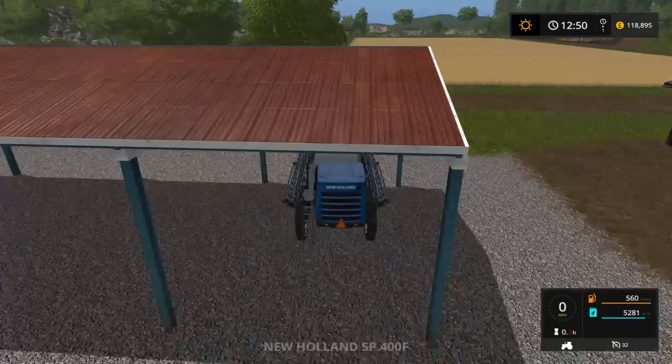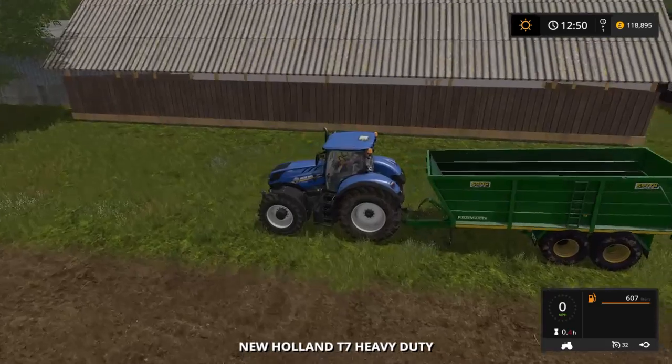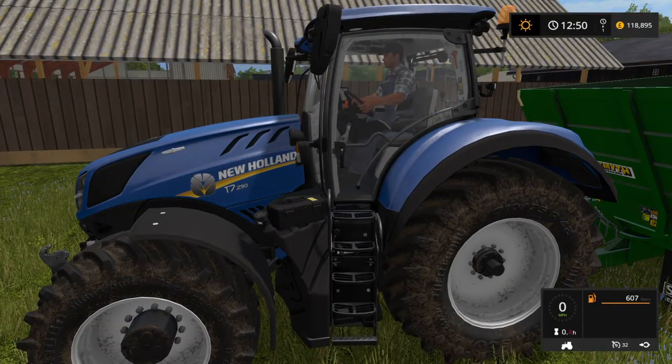Where the blooming heck is it? Ah, there it is. There we go, NHF. The New Holland T7. Gonna do a bit of baling with this just for you, buddy.